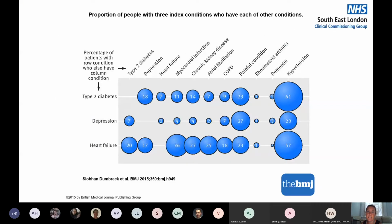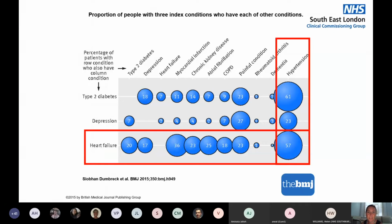So in cardiovascular disease, there are often lots of different comorbidities to consider. A hypertensive patient may also have diabetes, atrial fibrillation, or kidney disease. These are all other things to consider in our therapeutic reviews, structured medication reviews. And talking today about heart failure and hypertension, these are very commonly linked. They will go hand in hand, really.